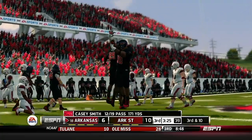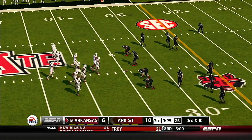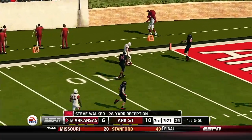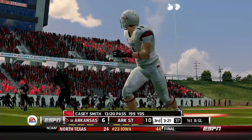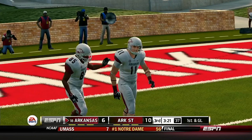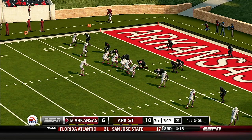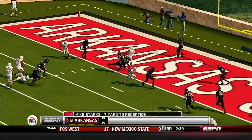Looks for his running back. Incomplete. Here's the eighth play of the series. They come out in an empty backfield. He passes it. You know, they did a great job here of not just getting past the first down marker, but picking up some major yards on the play. First down, and they've got their eyes on that goal line. Throws it, and it's caught for the touchdown.